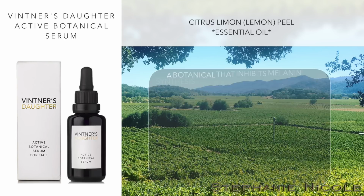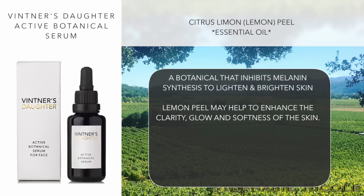Next up is lemon peel, which is an essential oil. This is a botanical that inhibits melanin synthesis to lighten and brighten skin. I like this in my Artemis oil because it definitely adds some brightness to my skin.